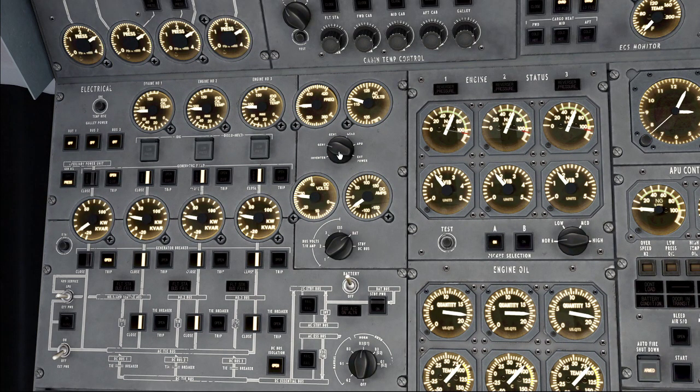Turn Gen 1 on. Bus volts need to be to ESS. Alright, that's already turned to B3G1. So these are just a bunch of redundancies, as you might imagine. Almost 3 of everything in this plane. Alright, that's it. That's it.